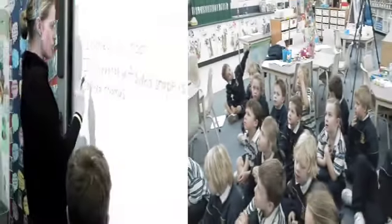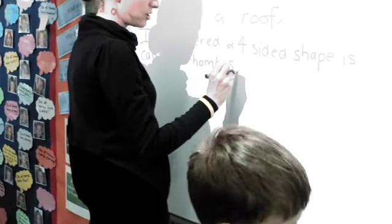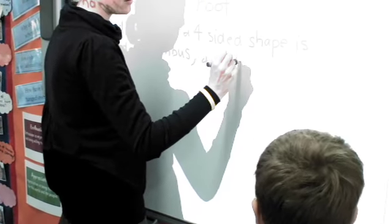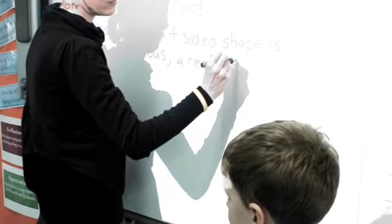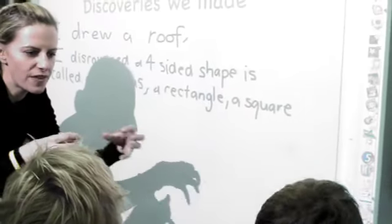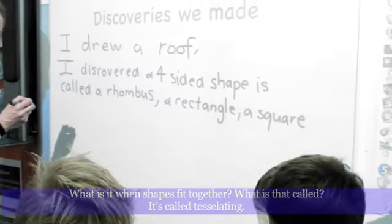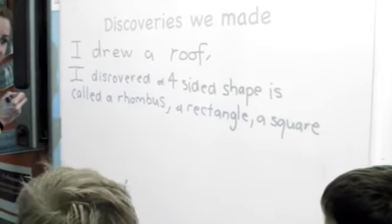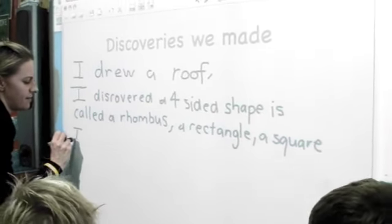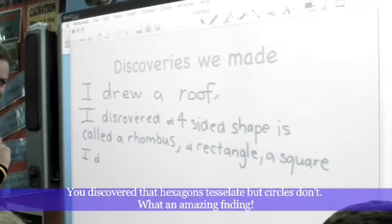Good girl. So I discovered a four-sided shape is called a rhombus, a rectangle. What else? A square. Anything else? And what is it when they fit together? What's that called? So you were tessellating hexagons. So do hexagons tessellate? Do they? So you discovered that hexagons tessellate. Circles don't tessellate. What an amazing finding.